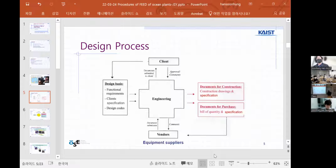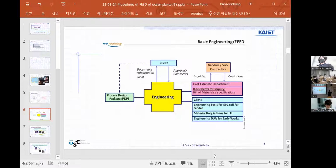So there is the design process, as Professor Han talked about before: the engineering team and the clients who want to make the FEED. There's another graphic about the same thing with a little bit more detail about what the engineering needs to send to the vendor or the client.